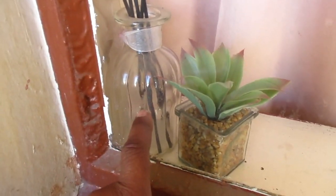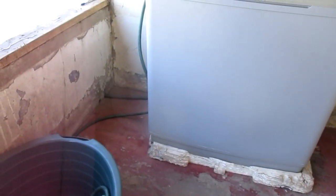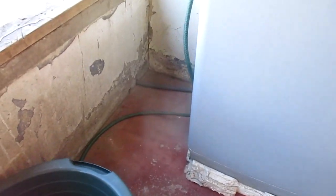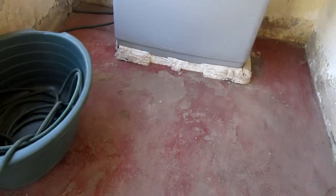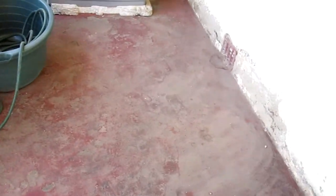Hopefully I can get some refill for my diffuser here, and I'll probably just do a little bit of dusting here because the washing machine is also a little bit dusty. But my boyfriend did a very good job here. He cleared out all that nonsense that was here, and so this area looks really, really good, and the dogs have been keeping out of this area also.